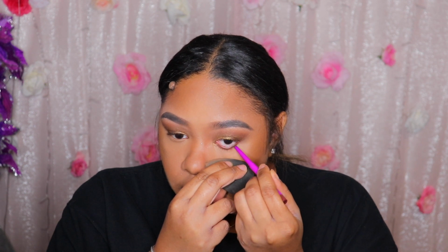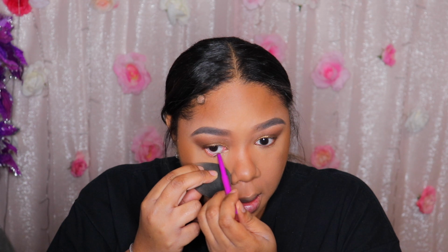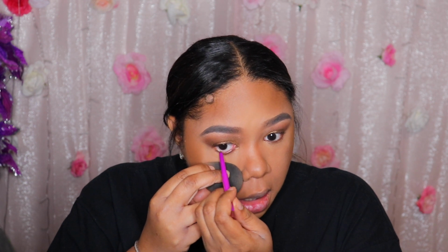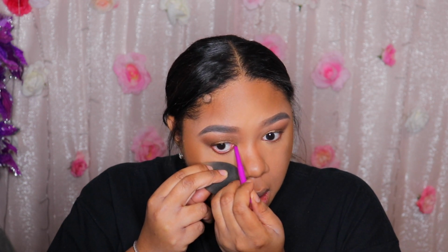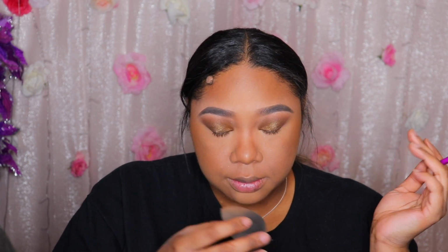But I'm using my Juvia's Place liner in the shade Cocoa. And if you know from last video, brown liner is just, okay? It's the perfect shade. Brown liner, orange blush, and a brown lip liner. Every black girl needs to have those three in their makeup bag.